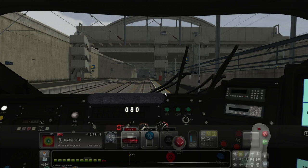Another sort of idiosyncrasy of this station is it's built for expansion, so these platforms aren't used, and this walkway isn't used. In fact, most of it's cordoned off. It's far too big. I don't know how it coped during the Olympics, but even now, you can't exit most of the exits.